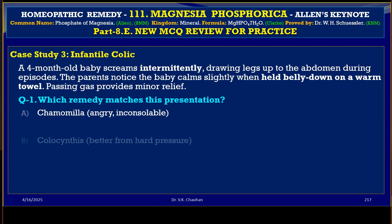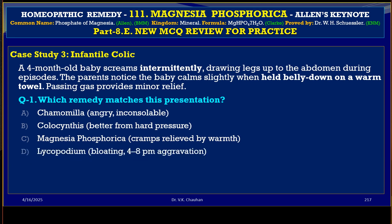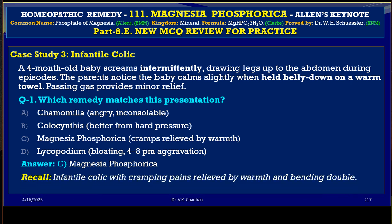A. Chamomilla, which is angry and inconsolable. B. Colocynthis, better from hard pressure. C is Magnesia phosphorica, cramps relieved by warmth. And D is Lycopodium, bloating with 4 to 8 p.m. aggravation. The answer is C, Magnesia phosphorica. And let us recall, infantile colic with cramping pains relieved by warmth and bending double is the important keynote symptom here.